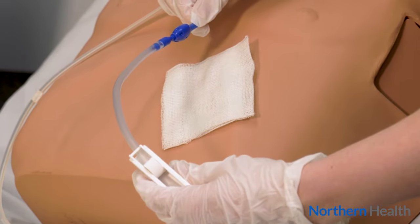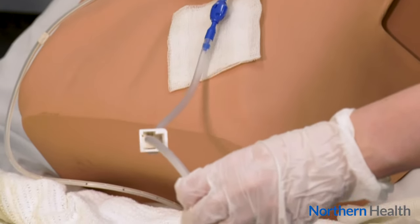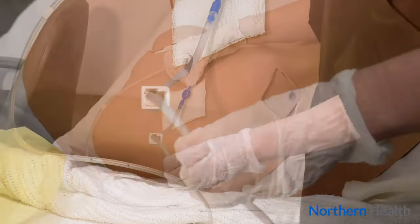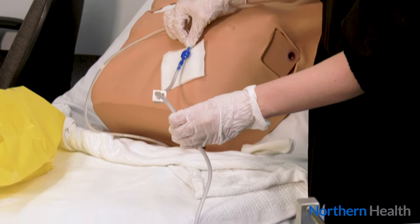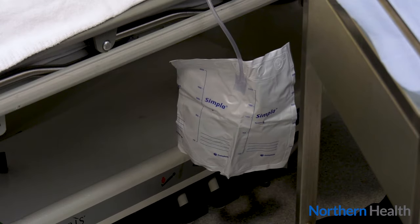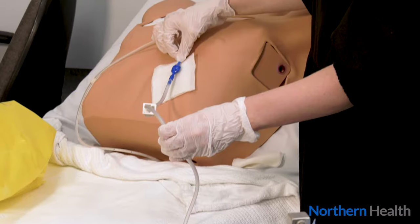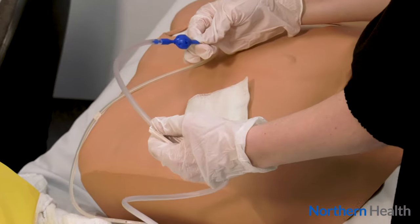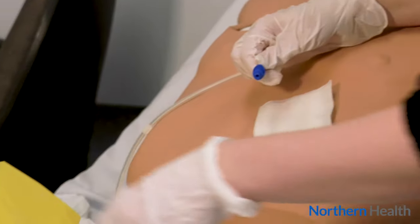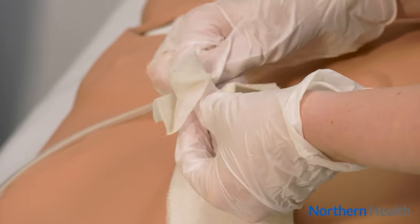Use the roller clamp to control the rate of drainage. Drainage usually takes between 10 and 15 minutes. Utilizing gravity can assist with draining by having the bag lower than the patient, but take care not to pull on the tube to avoid causing pain or accidental dislodgement of the tube. Disconnect the drainage bag, clean the valve, and place the new cap on the tube as shown previously.